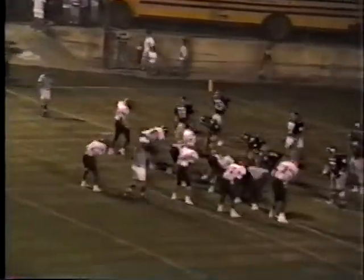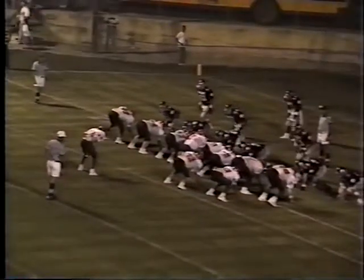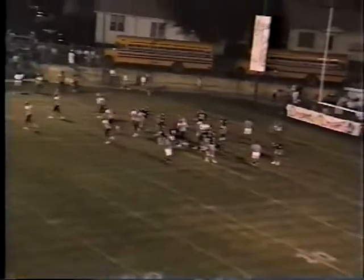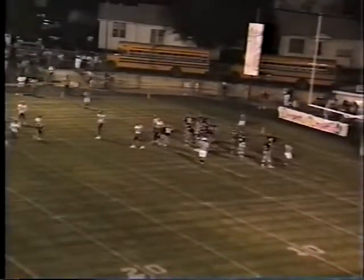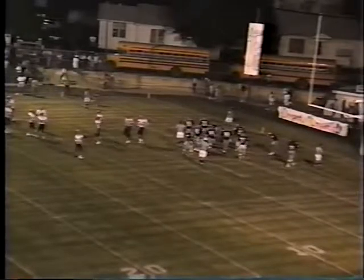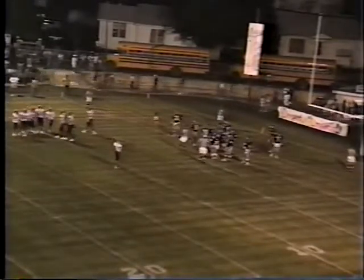First and goal from the 1-yard line. Brashears first down brings him up. Malvern in the game. Power I formation. Spins, handoff, Jimerson. Jimerson touchdown. Philip Jimerson, the 5'9", 156-pound junior, scores from a yard out to make it a 12-6 ball game, with the touchdown coming at 2:20 left to play in the first half. And the extra point to come, the score, Benton 12 and Malvern 6.